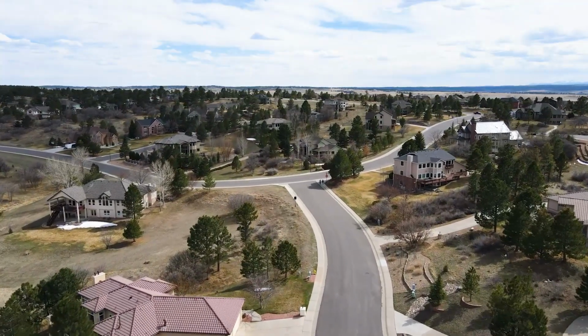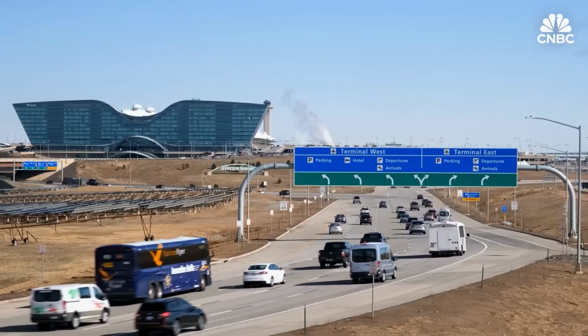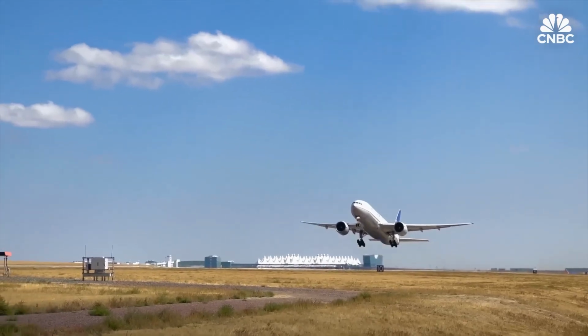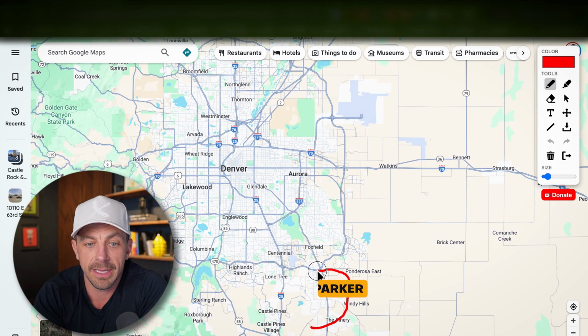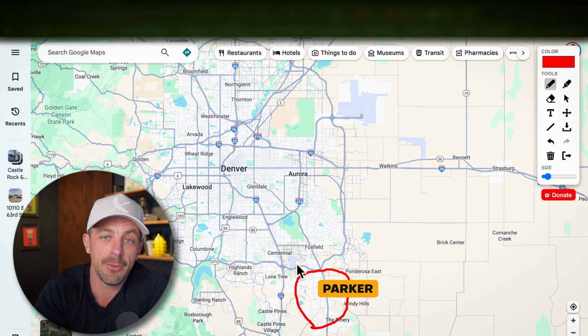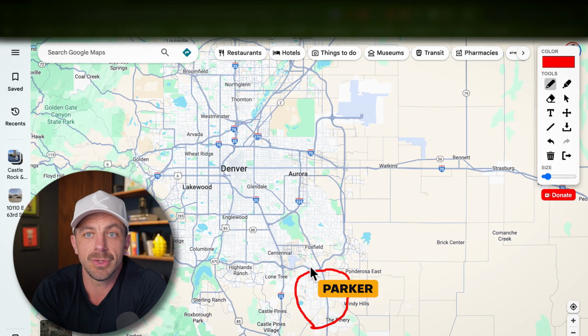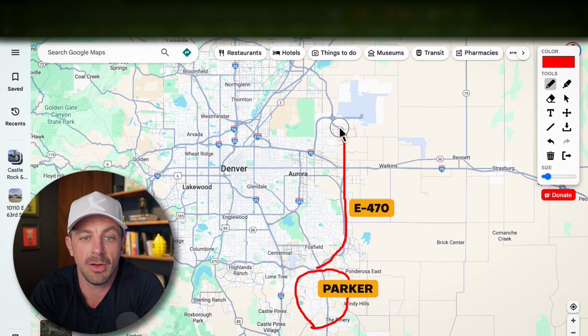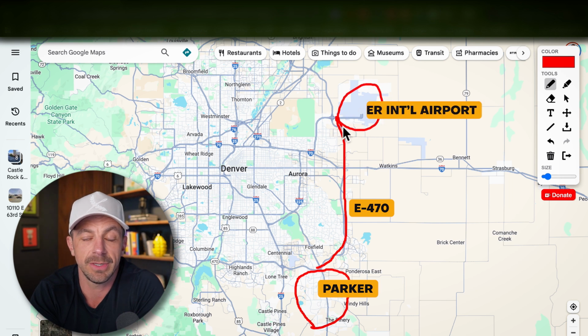Now, where I will give Parker the edge is if you are going to regularly be commuting to Denver International Airport, or DIA. You've got Parker right here, and what is nice about Parker is it sits just south of 470, that highway I mentioned earlier. If you are looking to get to the airport on a fairly regular basis, it's simply a matter of jumping on 470, and you can take that all the way up north, and then you're going to hit DIA.